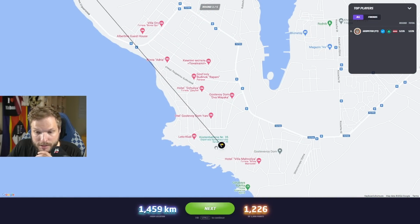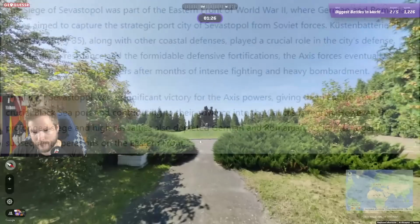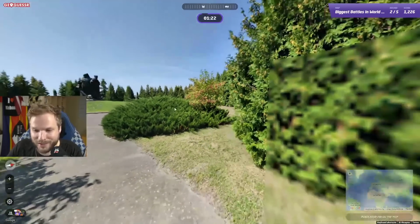Okay, it makes sense. So the significant battle that took place here was the siege of Sevastopol during World War II. The fall of Sevastopol was a significant victory for the Axis powers, giving them control over the crucial Black Sea port and contributing to their advance into the Caucasus region. I feel like I'm in a history lesson right now, a very interesting history lesson.